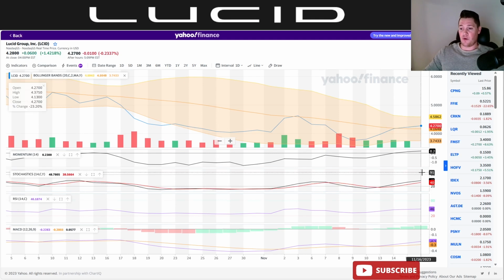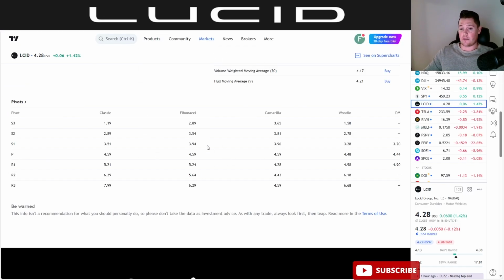Stochastic is nice and bullish, a black line above the red, and as well it is at 40. So definitely fairly good things could be coming down the pipeline. So I think there's still a lot more room for it to potentially go up and maybe touch this $4.59, maybe tomorrow, maybe early next week. I don't know if it has enough to get above it at this stage.